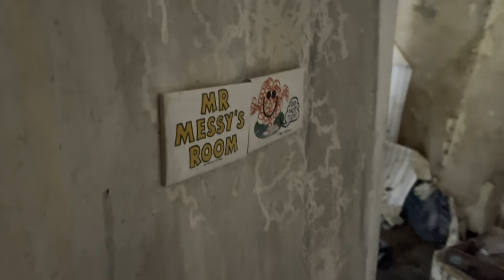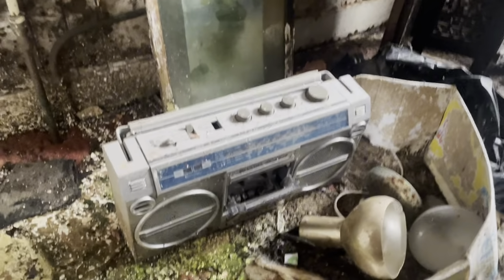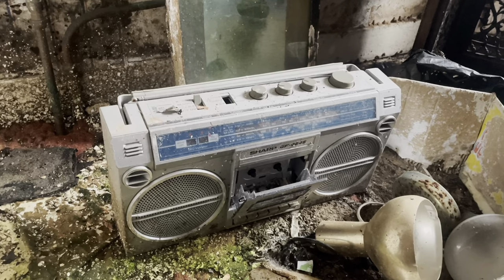This room in here was Mr. Massey's room, which is quite fitting. Wow, I love that. More records in here, more old TVs. That's a really old TV there, actually, with the old antenna sticking out the back.